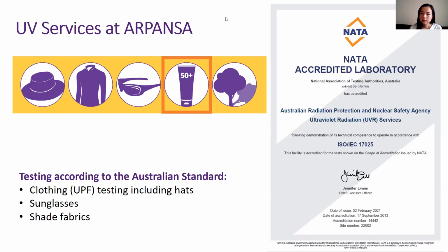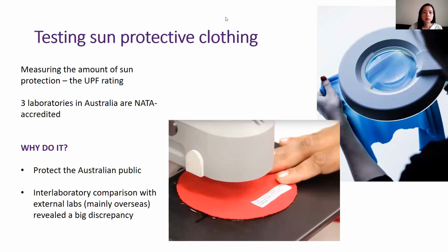We are an accredited laboratory. We recently had an extension to our accreditation for another 3 years. And the accreditation is provided by the National Association of Testing Authorities. So when we test sun protective clothing, what we are measuring is the sun protection provided by the materials. And we measure that through the UPF rating.